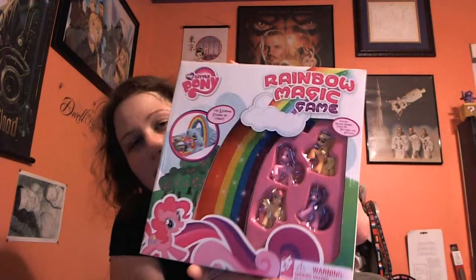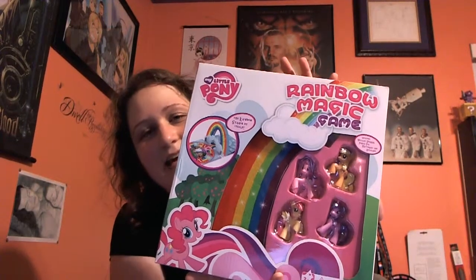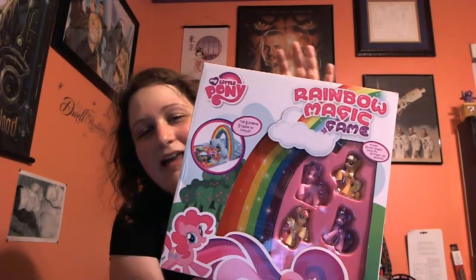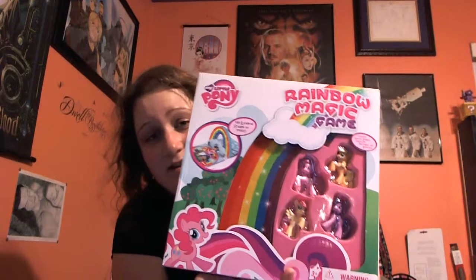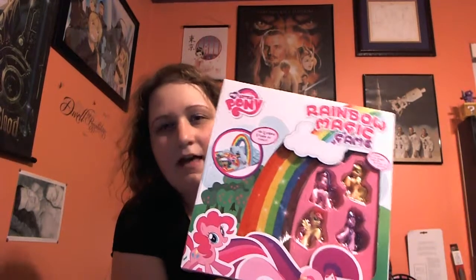So anyway, I got the Rainbow Magic game for My Little Pony. I did see at Kmart by my grandparents' house, and there's a store that goes along with that too. At a Kmart by my grandparents' house, I saw the My Little Pony Chutes and Ladders. It's the first time I've seen that. I have a Kmart that's going out of business, not too far from where I live. So they're going to start liquidating their merchandise here over the next week. So I will be going over there, and I believe I've seen the My Little Pony Chutes and Ladders over there, so hopefully I'll be able to pick that up.